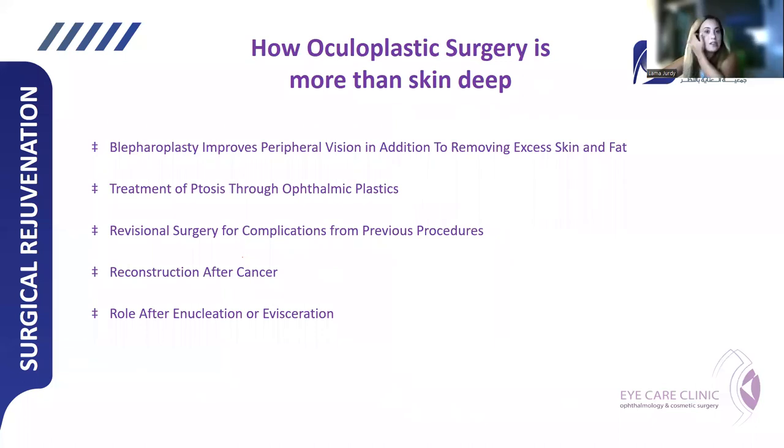The second kind of surgery that I want to allude to is ptosis surgery, okay? Ptosis, drooping of the eyelid, very important, very difficult surgery. I'll talk a little bit more about that. We also deal with complications from previous procedures, whether they are ours, much less common if it's an oculoplastic surgeon, or from other surgeons sending us ptosis cases to fix, for example. Also reconstruction after tumors, because tumors can affect the eyelids as well.